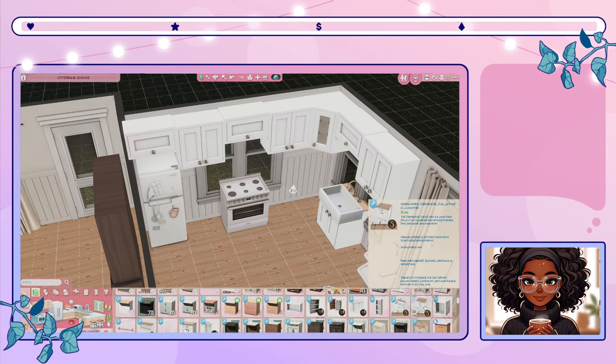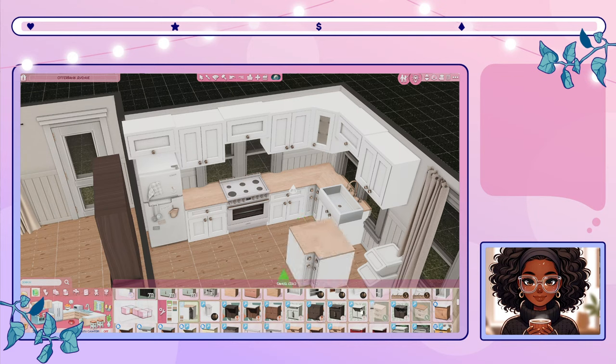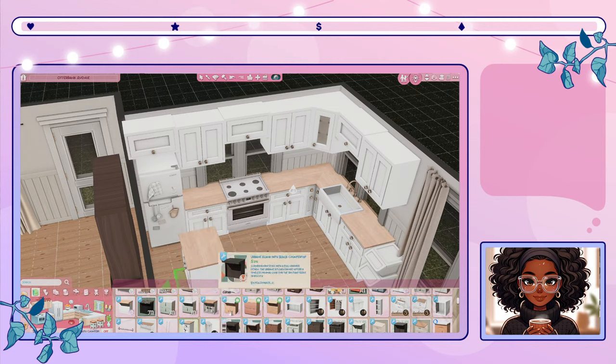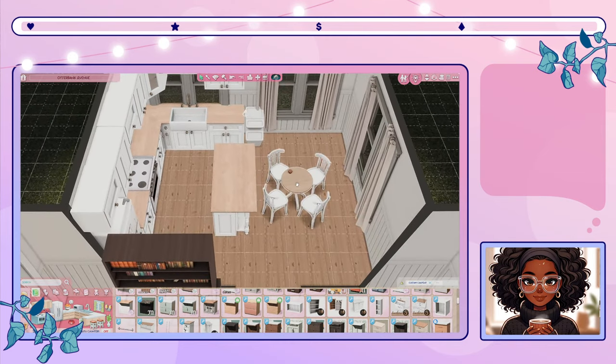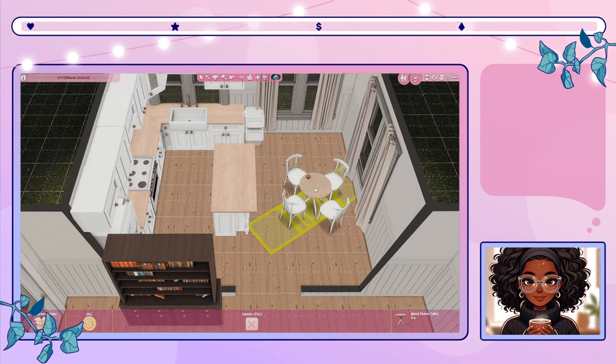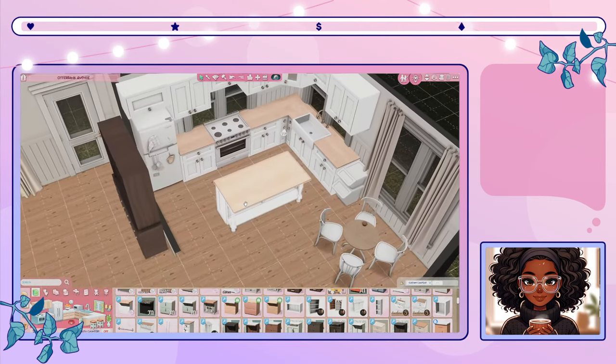And let's get the proper counter ones. Let's get that, this, the corner version of this, and the end piece for, no, I'm not gonna get an end piece. I'm just gonna do this right here. And we also have an island, which is like a very small island, but it's an island nonetheless. So we're gonna put the island right here. Cute little table goes in the corner over here, like that.